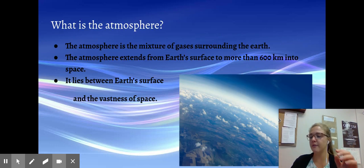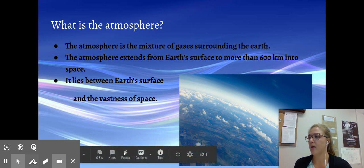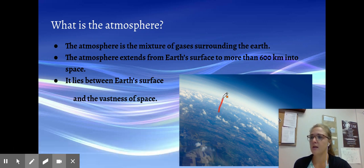Just as a review, and to give us a scientific definition, the atmosphere is the mixture of gases that surround the Earth. The atmosphere extends from Earth's surface to more than 600 kilometers into space. So what this means is if we were to start at the surface of the Earth and go out, it would take 600 kilometers for us to go through the entire thing before we enter into space. It does get thinner.